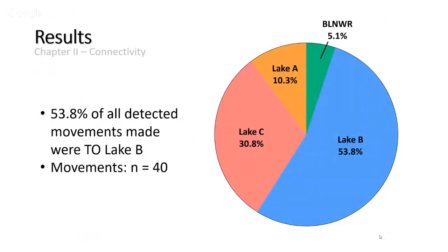Overall, 53.8% of all detected movements were to Lake B. Lake B is in the middle, right? But it may also constitute some higher quality habitat potentially. Its tower was a little better at detecting plovers, so there are some other nuanced things going on there. But primarily these movements were made to Lake B and to Lake C. A lot of these movements were made by only a couple of individuals. Two females made a good majority, like 30 to 40 percent, of these movements.